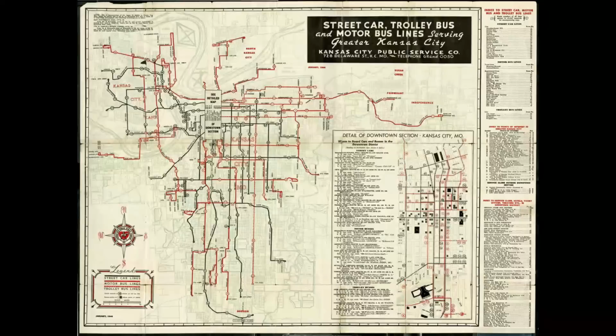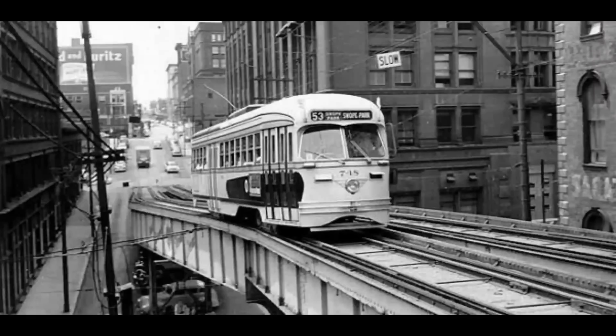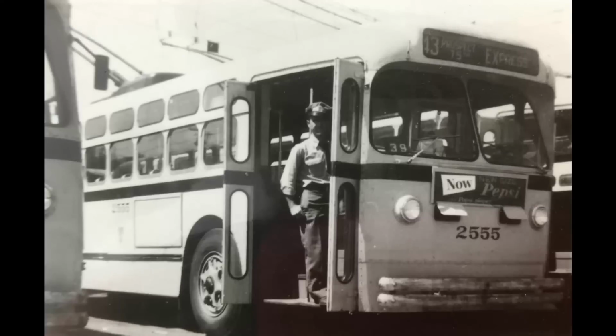Kansas City, Missouri, we are told, once had one of the most extensive streetcar systems in North America. We are told that horse-powered streetcars were introduced in 1870, and that some early routes were powered by underground cables, like those of San Francisco. By 1908, all of Kansas City's streetcar lines, except for one, were powered by electricity. The last of its 25 streetcar routes was shut down in 1957 to be replaced by buses.